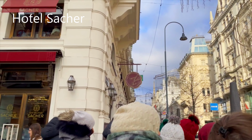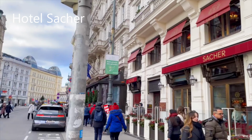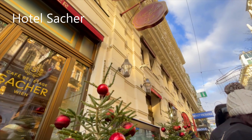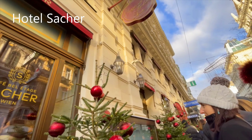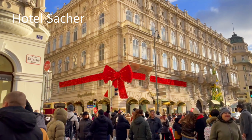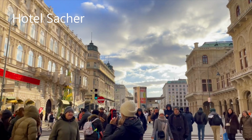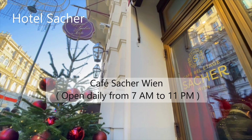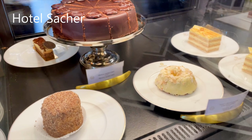Today's goal is to finally have the Sachertorte we missed out on yesterday. This place always has a massive queue no matter what time you come. This cake, created in 1832 by 16-year-old Franz Sacher, has now become an iconic symbol of Vienna. In 19th century Vienna, it was mainly enjoyed during afternoon tea or early evening social occasions. We queued from 2 p.m. and waited for 1 hour.